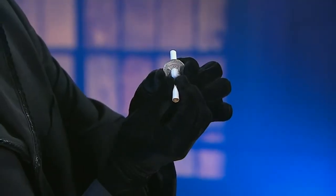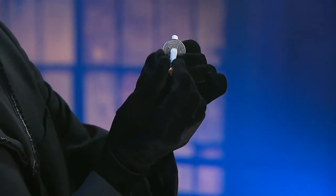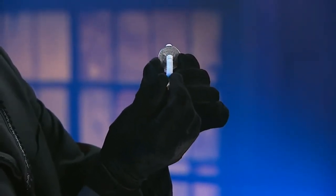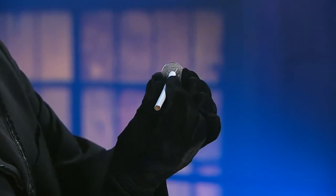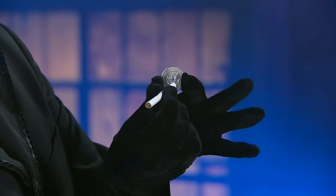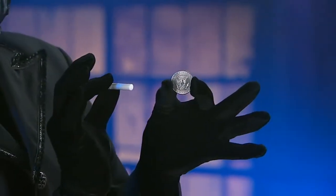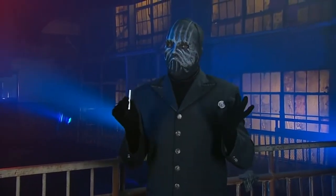I can assure you that this is not an optical illusion. The cigarette has penetrated the $50. He gives the cigarette a tug and slowly pulls it back out of the coin, which appears unharmed. Two solid objects, good as new.